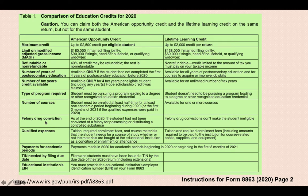Then who is not eligible? Felony drug convictions. As of the end of 2020, the student had not been convicted of a felony for possessing or distributing a controlled substance. Then the same thing for the Lifetime Learning Credit: a felony drug conviction doesn't make the student ineligible. Okay, so for the Lifetime Learning Credit, the felony drug conviction doesn't apply.